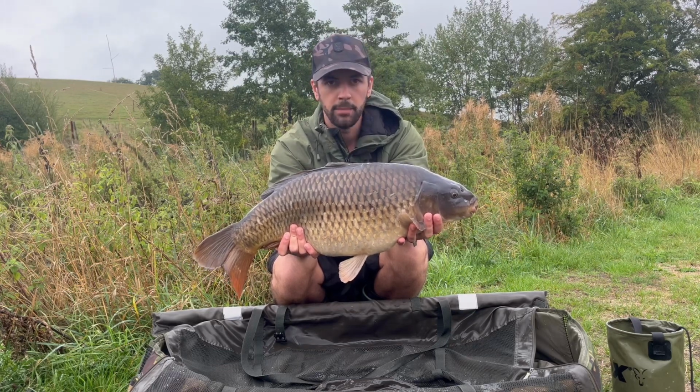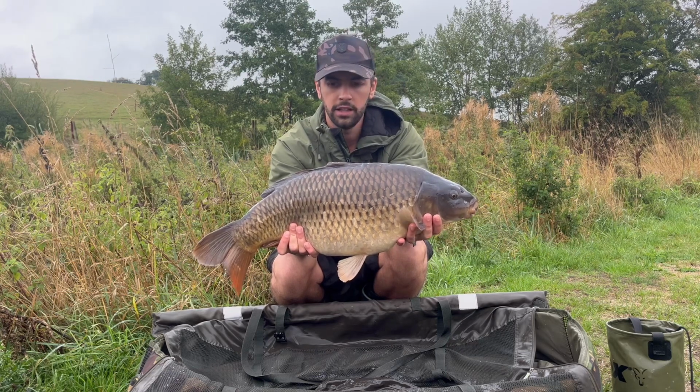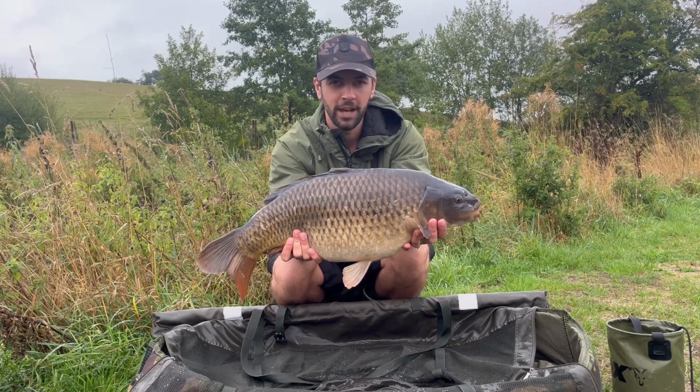Give me a big drop that bite. Didn't really fight much, I thought it was going to be a lot smaller than this. Yeah, what a start. Worth getting wet and cold for.